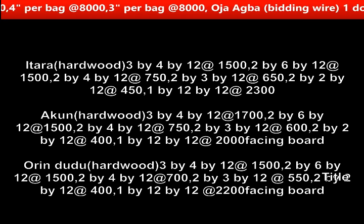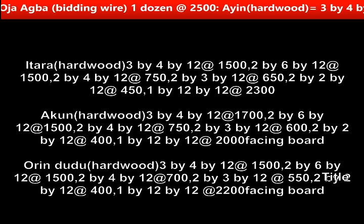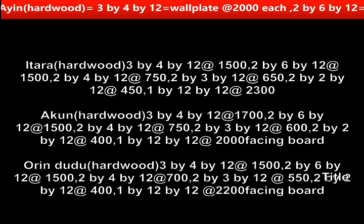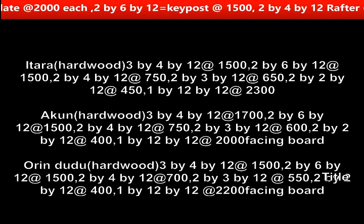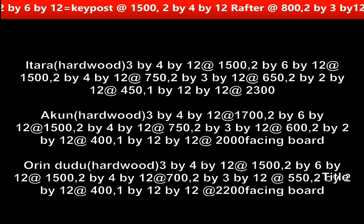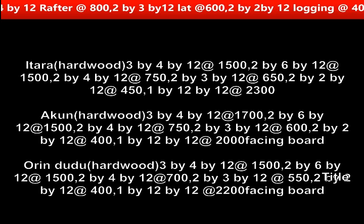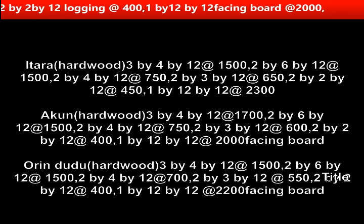Then Aku is another strong hardwood. You might have heard it when your contractor said we are going to use Aku. Aku is very good. It is very, very strong wood. Yes, for 20, for 30, for 50 years, your roof will remain like that. So that's the various measurements of this. And Oridudu is another hardwood. You've seen the measurement there.